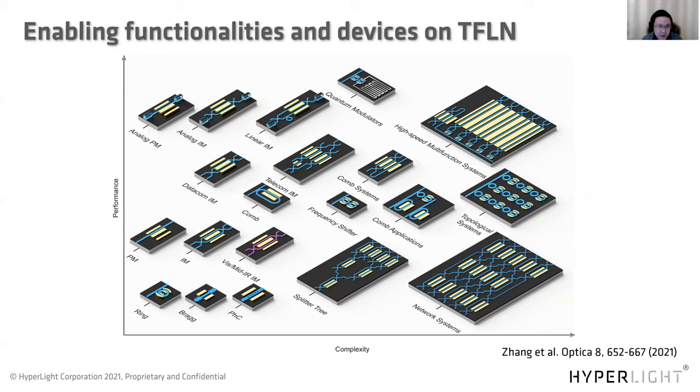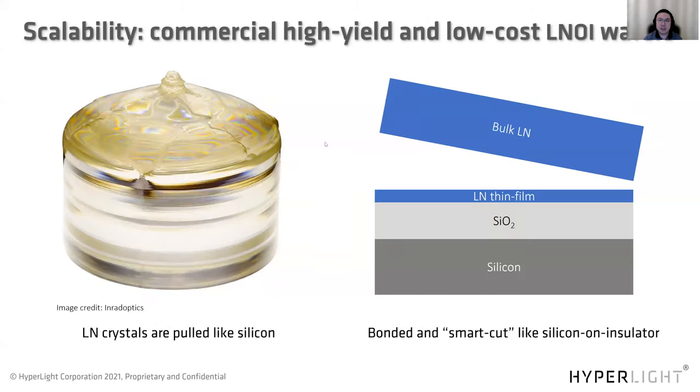So hopefully I've convinced you that there are enough motivations to at least explore this material for commercial applications. But a very important topic that I want to bring up is scalability, because this addresses the other side, right? We show there's potential to reduce a large amount of power consumption, but what about the cost? That's the other side of the equation.